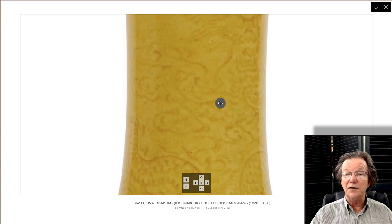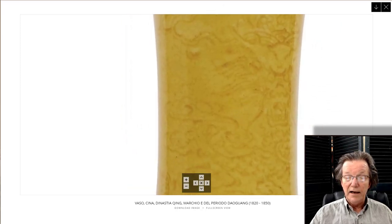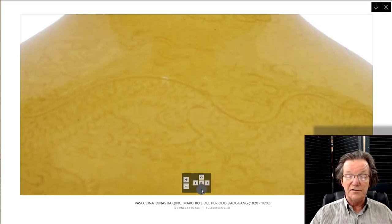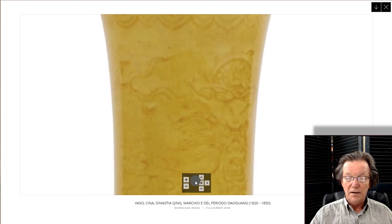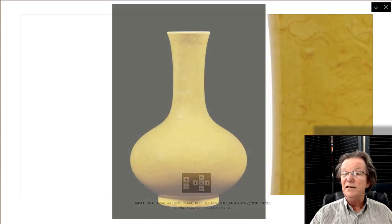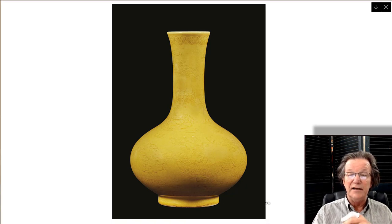There it is. The dragons going up the neck. Beautifully done. And I'm not crazy about the pointer system they have here. There, this works a little better. There we go. There's the dragon, right down to the foot rim. Nice looking little vase. Estimated modestly at, what's the estimate? 3,000 to 5,000 euros. All right, there it is again. We'll just leave it alone. I'm going to mess with it. And we'll see how that does.